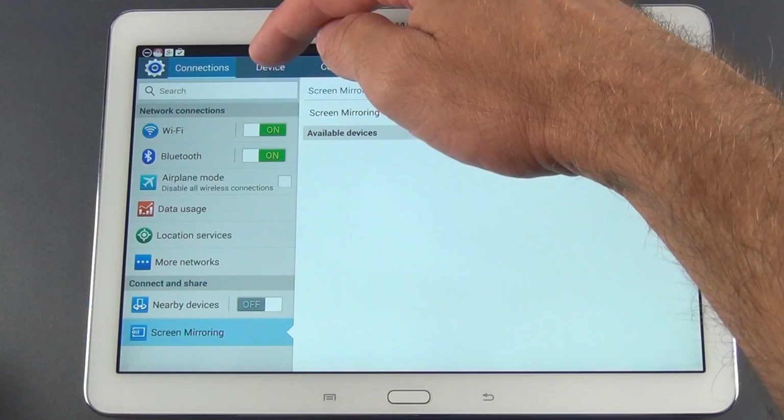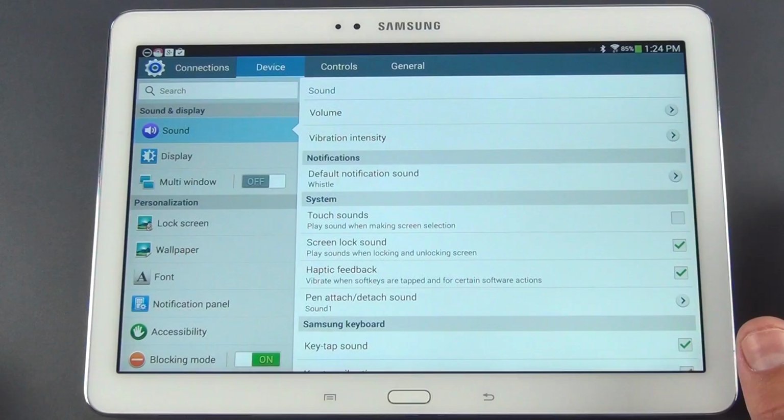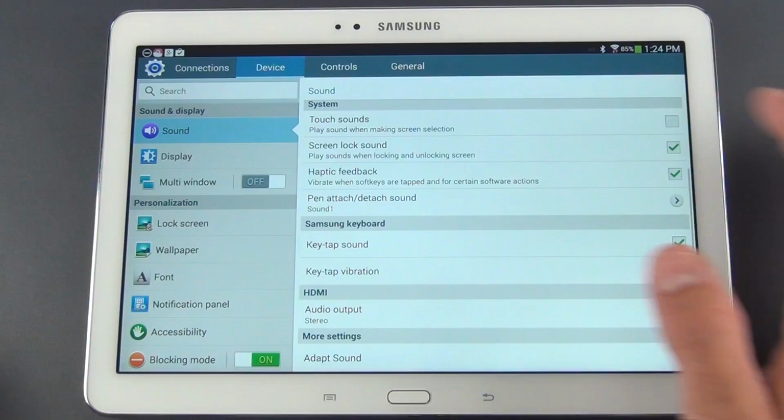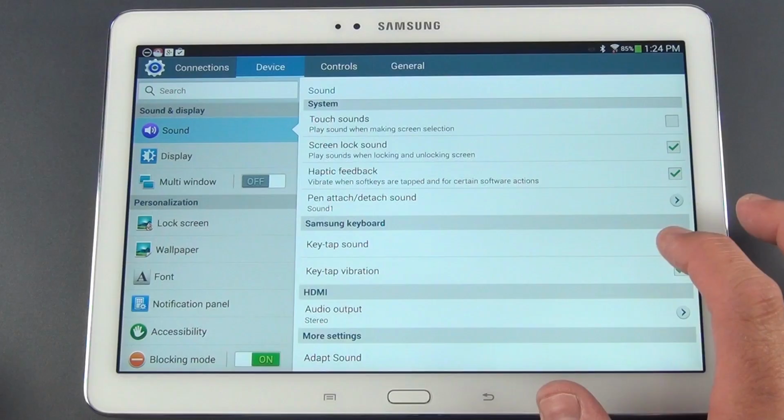We have our device control. So we have sound here, and this is where probably a lot of people want to jump right to the settings, because in order to turn off some of those annoying sounds, this is how you do it. So for example, that blooping touch sound that you keep getting for everything you interact with, you can toggle that on and off right here. You also have that screen lock sound you can turn off, haptic feedback, as well as key tap sounds. All of that can be controlled here.